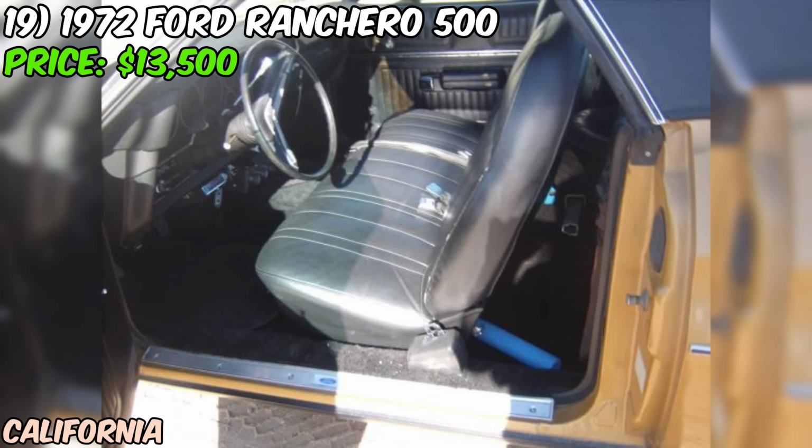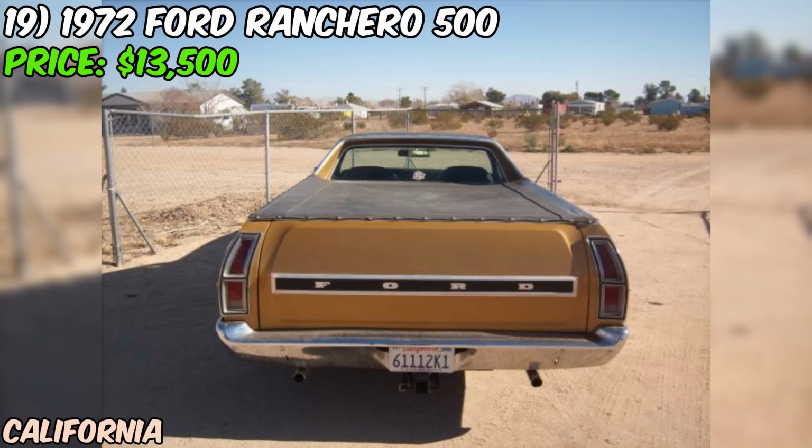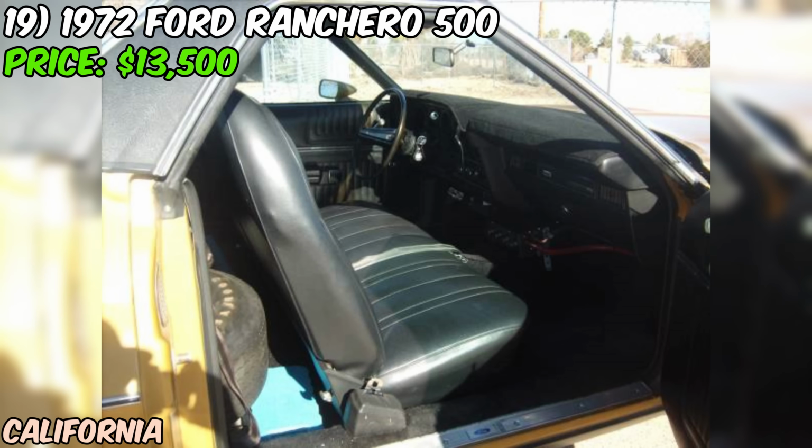Now, it's not all perfect. The factory soft tonneau bed cover has seen better days. The tires are old, though there's a spare set available. And the heater core leaks. But the seller addressed that last issue with an underdash heater.